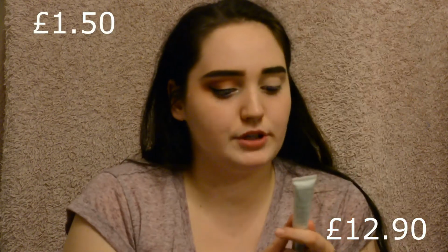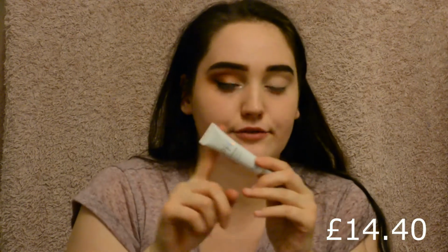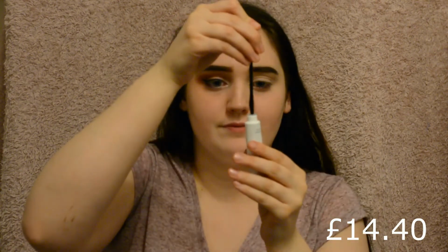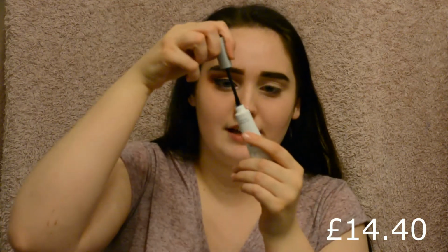So for the mascara, I'm using the PHR Perform Hydrate Recover. Like I said, this is from the new gym collection type thing. Okay, so this is the packaging. It's just like a squeezy tube. Ooh, I love this packaging for mascara. It's so cute. I've never had a mascara like this.